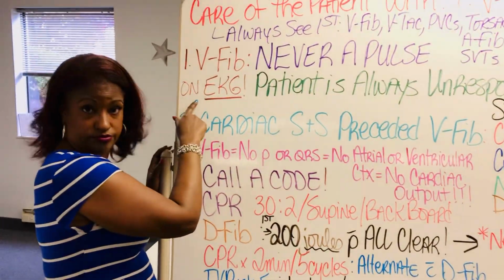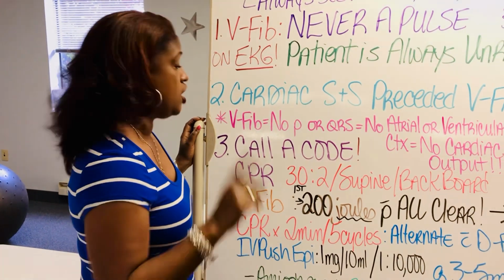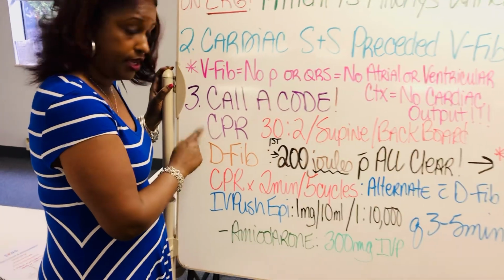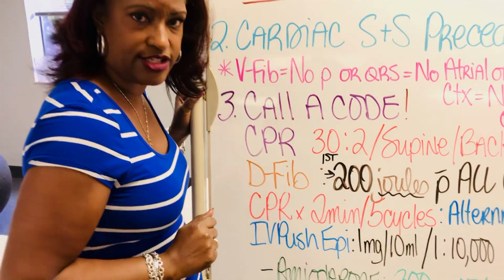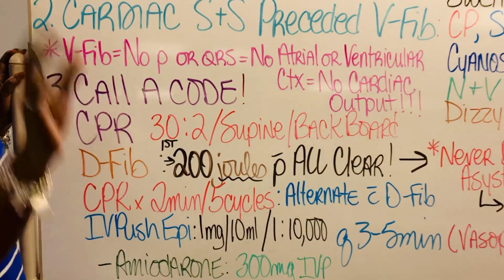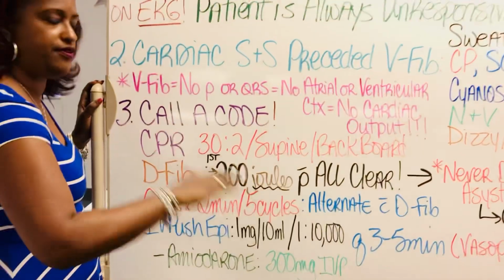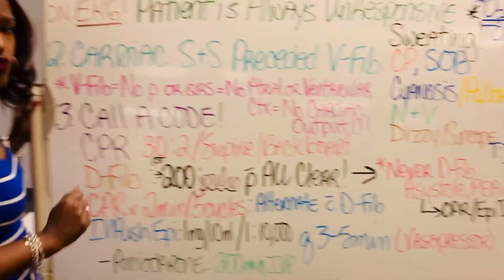You walked in the room. This patient is in VFIB on the EKG. Your first nursing action is get some help and start pounding on the chest. This is the key right here. CPR. Start pounding on their chest, 30 to 2. Make sure they're flat. If you have an expensive button on your bed, press the CPR button to get the bed to deflate and be flat. If you don't, put that backboard under that patient and let's get to rolling.